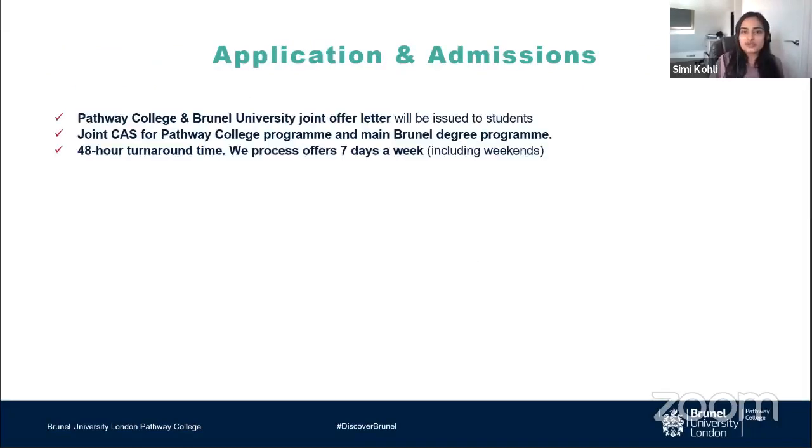So for students who come via the Pathway route, when you receive your offer letter, it does also cover the main degree program at Brunel. So you will be getting a joint offer as progression is guaranteed upon successful completion of the course. We do therefore provide a joint CAS that covers both the Pathway program and the main Brunel degree. All of this is completed within our 48-hour turnaround time, as our admissions team process offers and conduct credibility interviews 7 days a week.